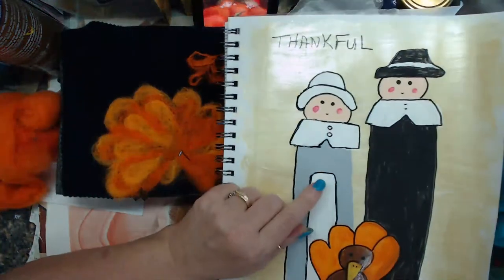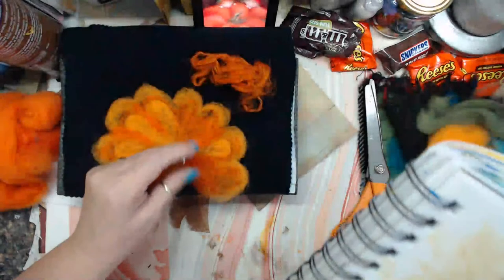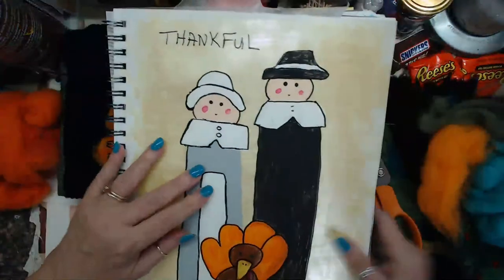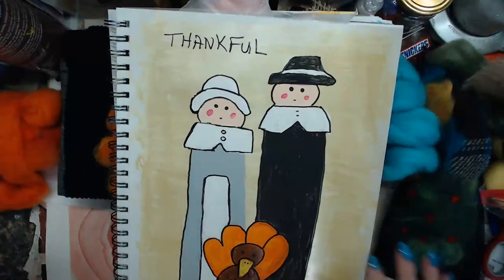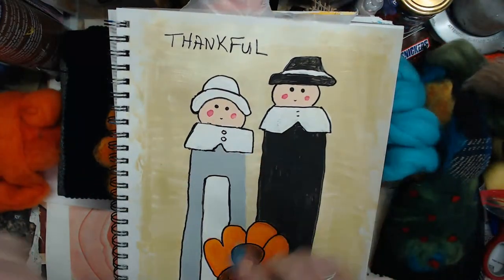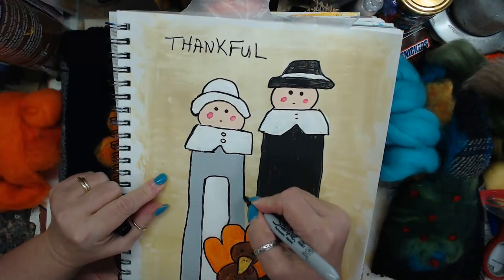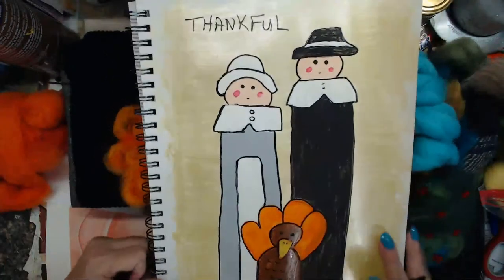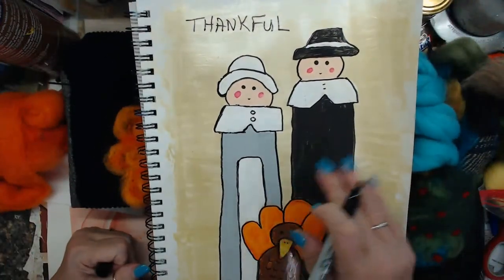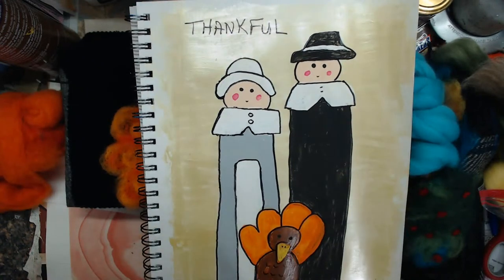We did this Thursday, and I told you I was going to come back and highlight it, and I did highlight it. I need my marker back because I missed a spot right there. And I highlighted the outline of these guys. Turned out really, really cute. I didn't think that I was going to get it as cute as it was in the picture, but I'm very happy with it now that I've outlined it and everything.